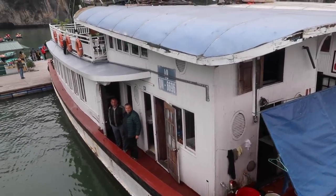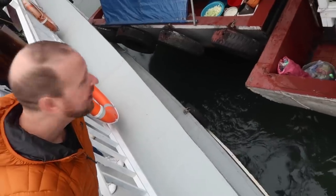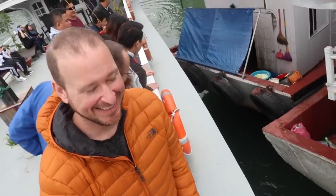That's one way to park, huh? That's one way to park. If it ain't tight, it ain't right, right?